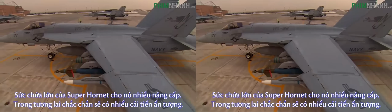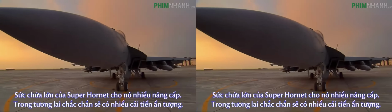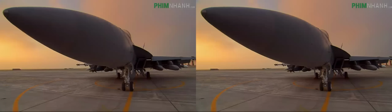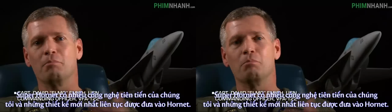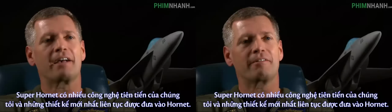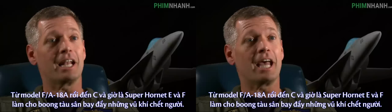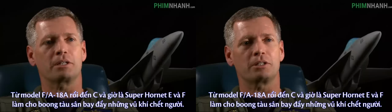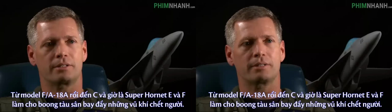Bigger, more capable, and with room to grow, the Super Hornet promises to take on an even greater role than the earlier model FA-18s. Really, what we get out of the Super Hornet is the capability to draw from more advanced technology, and then also the stuff that was designed for the Super Hornet backfitted. And again, it's that complementary thing where the A through C and the E and F Super Hornet just complement each other and make our carrier decks a lot more lethal than they had been in the past.